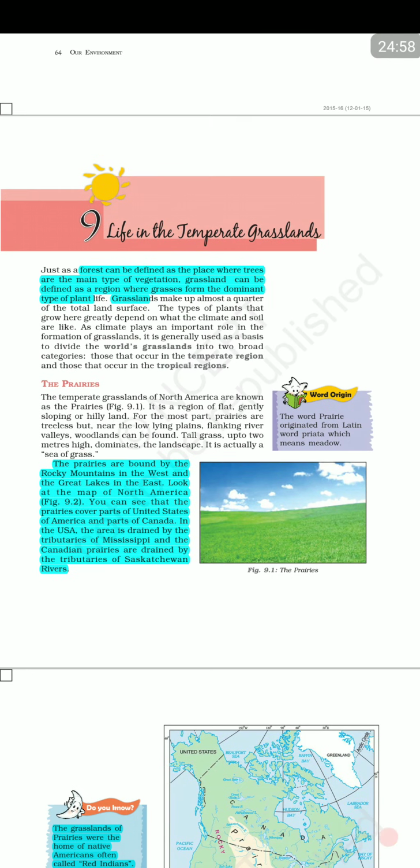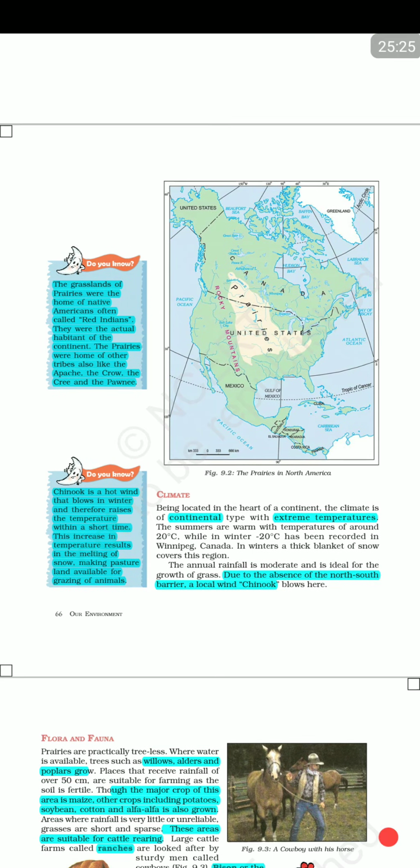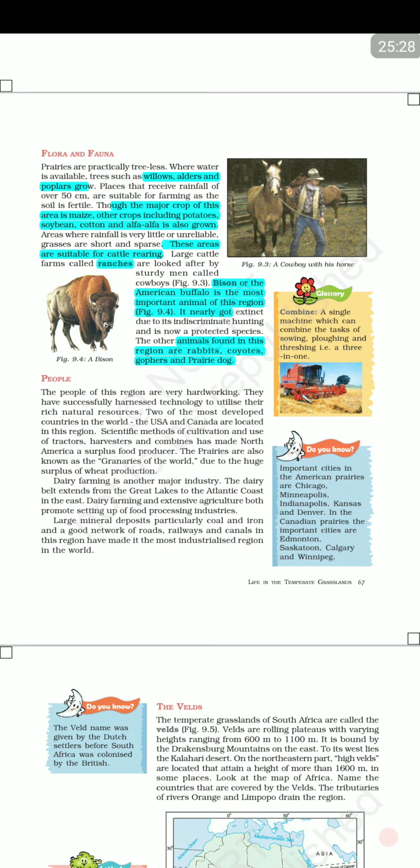Next, we move to life in temperate grasslands. Now, forests are named so because the trees dominate. The grasslands, hence, are dominated by grasses. The grasslands, as we have already seen, can be categorized into two parts, the temperate grasslands and the tropical grasslands. First, we'll see the prairies in the northern hemisphere, and then we'll see the velds in the southern hemisphere, both being temperate grasslands.